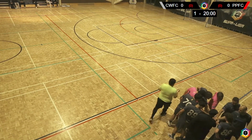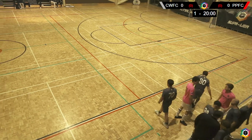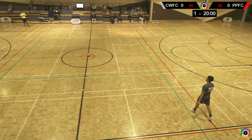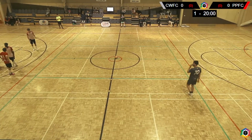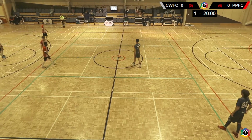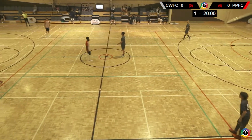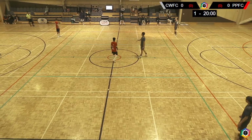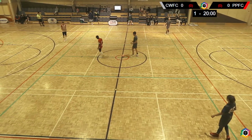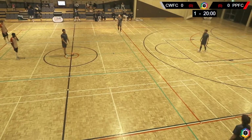So we have Wolves just entering the court now. They're choosing with Gavinich, Schultz, Vlasic and Savanovic, with Dudek in net. Gavinich with the kickoff.